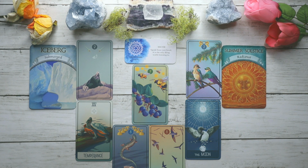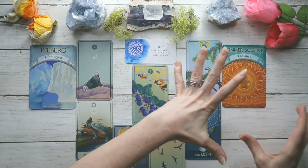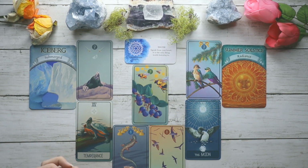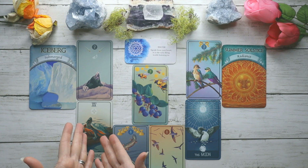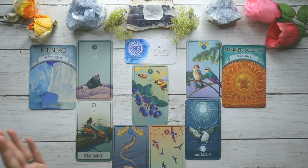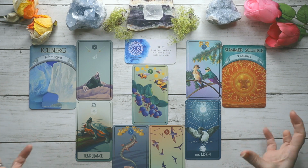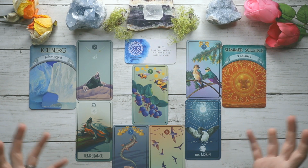No pun intended. Wow. And it's very interesting because the sun, very hot. The iceberg, very cold and icy. So you've got extremes here. Balancing those extremes with the temperance. This is really going back to, you need to be constantly checking in with your heart, constantly checking in with your intuition to know, do I slow down? Do I speed up? You've got so much dual energy or duality going on.